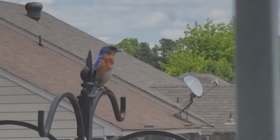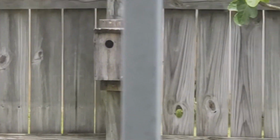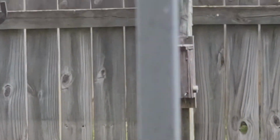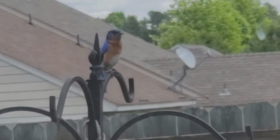Bluebird in the backyard, hoping that they are going to be checking out the Bluebird box in the backyard for occupancy. Let me see if I can get back there. I'm on big time focus here. Cute.